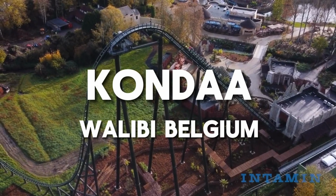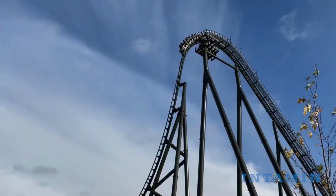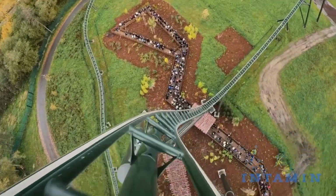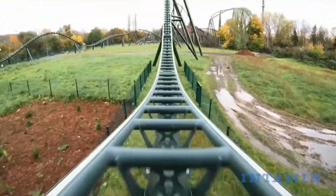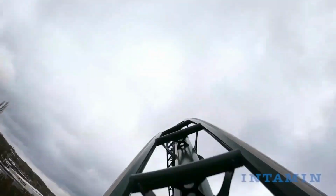Kondaa at Walibi, Belgium is another Untamed mega coaster that I rode for the first time this year. I had one day at the park in April and managed to get 10 rides on Kondaa thanks to the single rider line. This ride opened 19 years after Goliath and is definitely better.